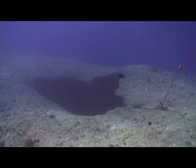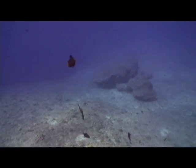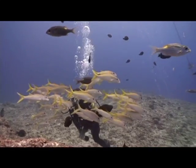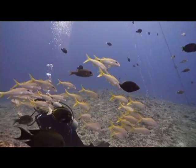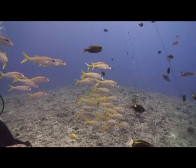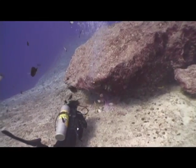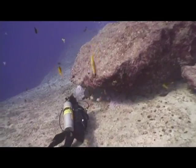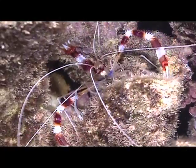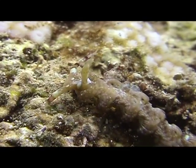Near the opening to the west is a cluster of big rocks, and they always have a few surprises. Like this school of resident yellowfin goatfish. They're always there. Underneath, we found a banded coral shrimp and a long nudibranch crawling over the top.